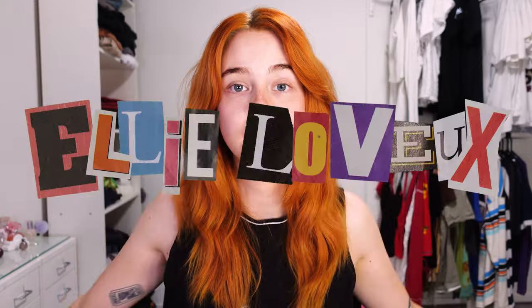Okay, so my hair is so ugly right now. I am Ellie LoVeux and today I'm gonna be trying out a hair gloss because my hair has not been the greatest lately or in general. So I have really dry hair. I've literally tried everything. You could blame it on it being dyed and bleached, but even when my hair was natural, when I grew it out 2 years ago, it was still the same problem.